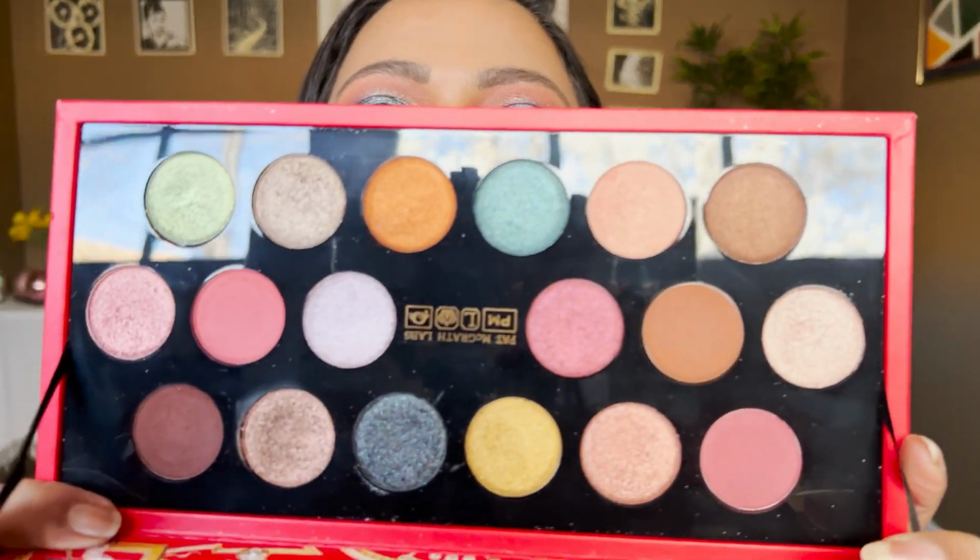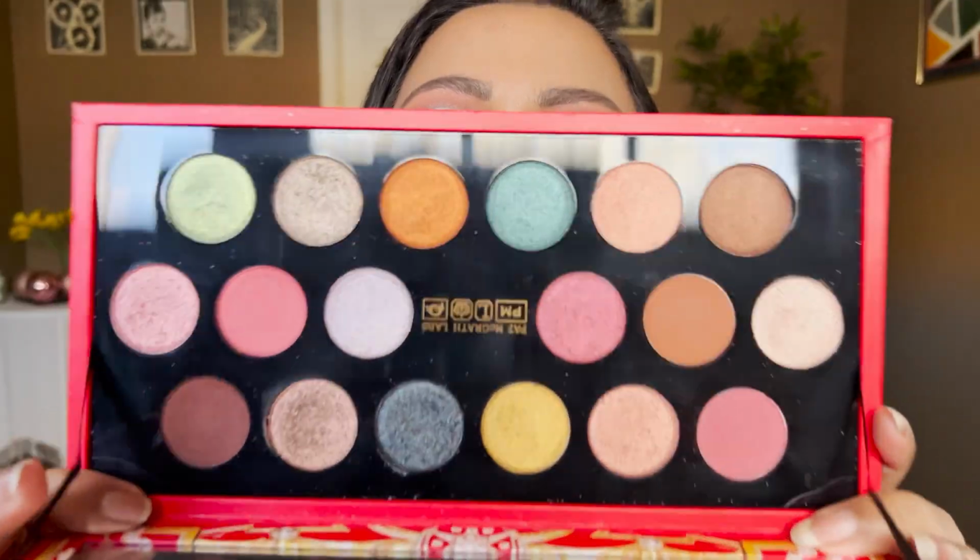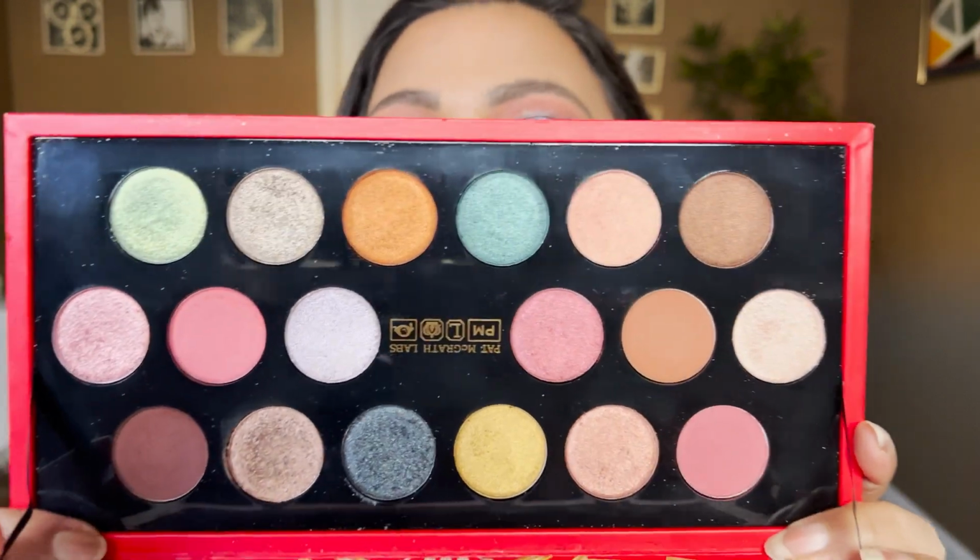Now last but certainly not the least, I wanted to give you a palette which is a colorful palette, but it's not a rainbow palette. So when I thought about that, I definitely wanted to include Pat McGrath's Celestial Odyssey palette. Now I again do not know whether you guys can find it or not, but this is again with beautiful pinks, those greens, those blues, but still such a beautiful colorful palette.